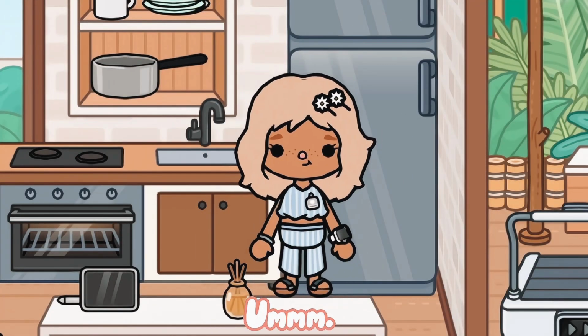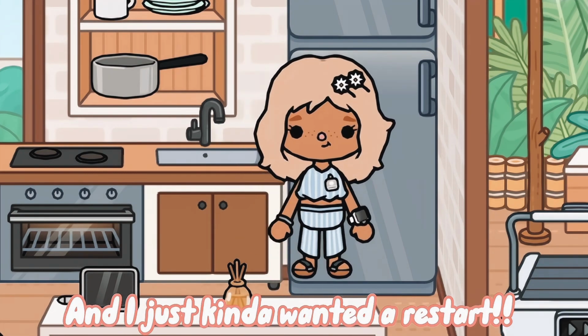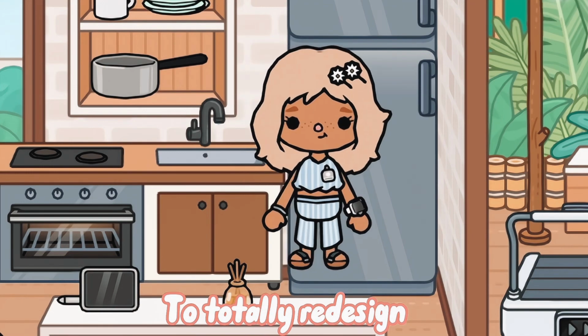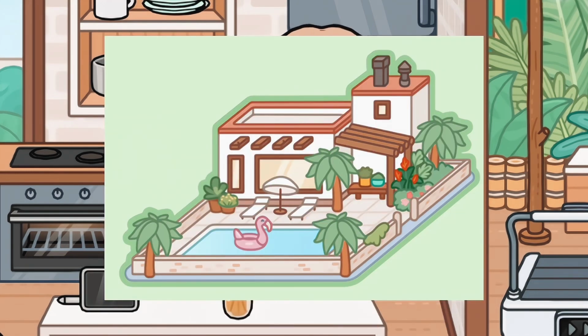Today I'm going to be totally redesigning my house. Basically, I've been really bored of my house and I just wanted a restart. So that's why I decided to totally redesign my whole entire house. I live in the Vacation Pool Summer Villa.